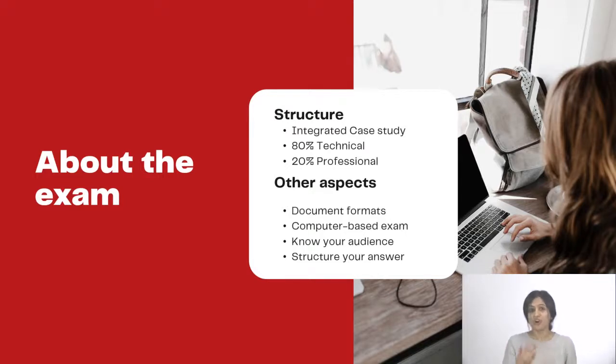Make sure you know your audience. So if they're saying write a report to the board, you need to know who you're supposed to address in the report, and what the tone of your answer is going to be. So pay attention to the audience and structure your answer. Use headings wherever possible and keep your answers as paragraphs so that it is easy to differentiate between one point and the next. It just gives a better structure to your answer.